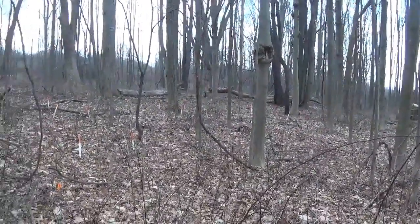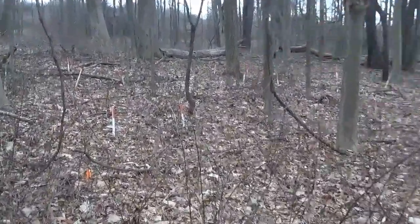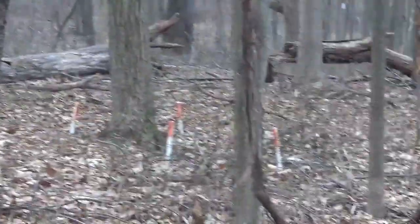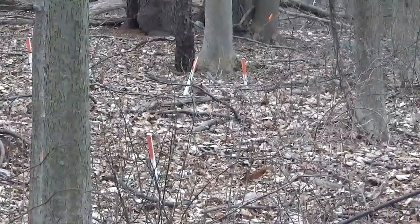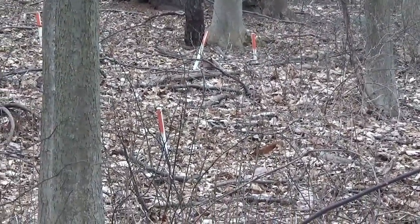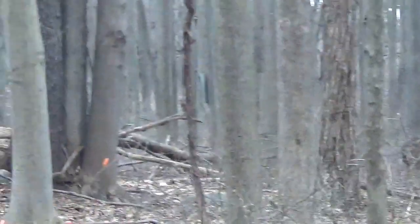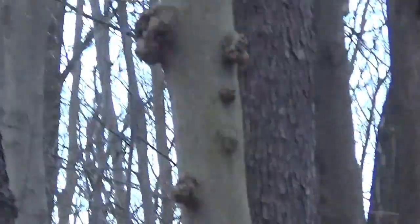Okay, too many things disturbing in this corner. What are with the posts in the ground? And the fence in the background. And this tree with all of the tree growth in it.